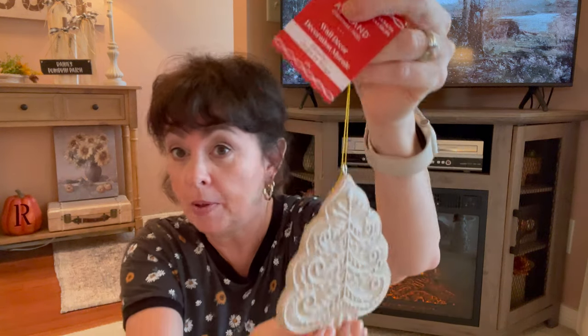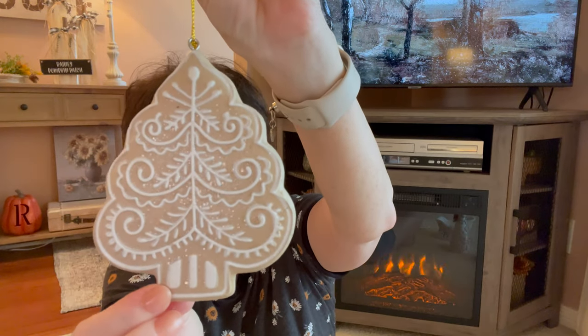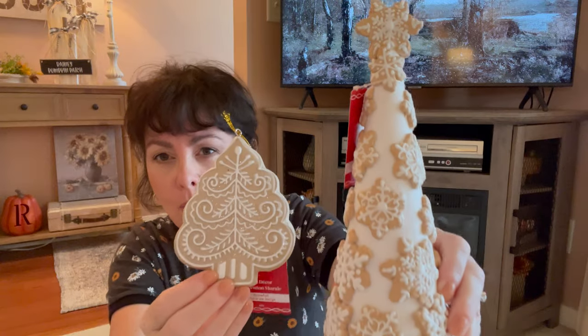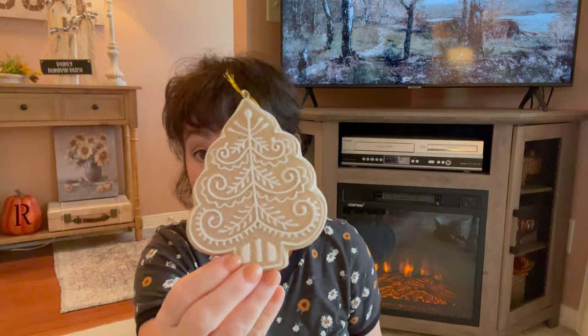Then when I was in there, I don't think this stuff will last long. I really don't. I think people are going to snag this stuff. I saw these ornaments. This was $4.99, but they're on sale as well. Look at that. Is that not an adorable cookie? I love it. And it goes so nicely with all of this. You can do so much with this, okay?